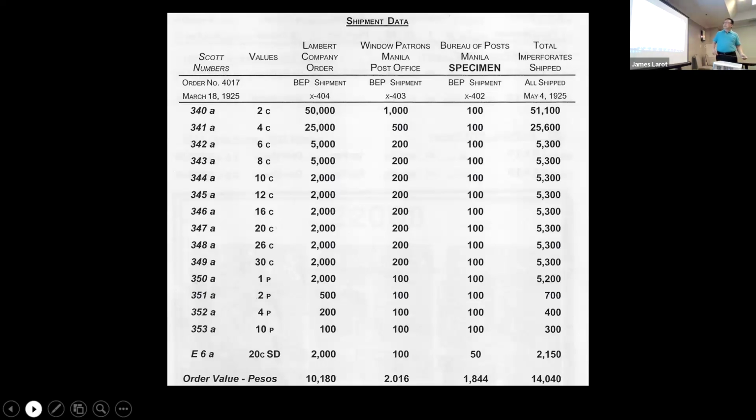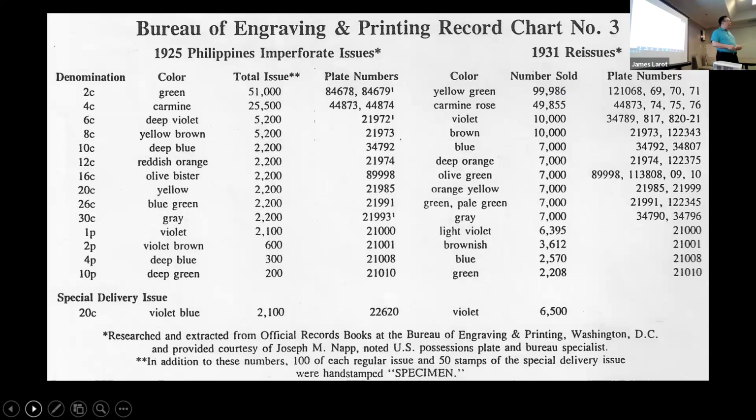Next slide, please. So collectors initially felt bad about it, that these are not good because it's very private and nobody can acquire this imperforate issue. And they were complaining about it because it's totally controlled by Mr. Lambert. So just to move further, another 6 years, in 1931, the US Bureau Post came up with a reprint. It's a reprint, although they've given them a different or separate stock number.